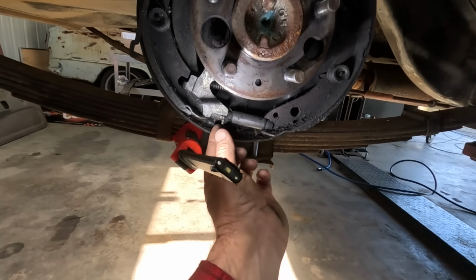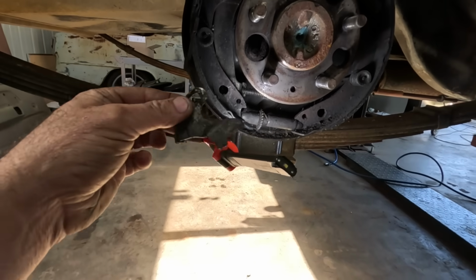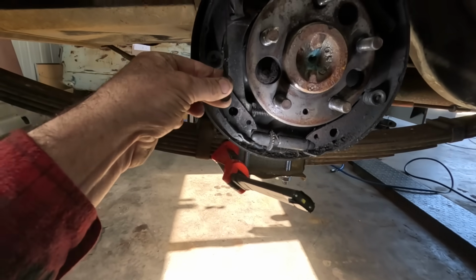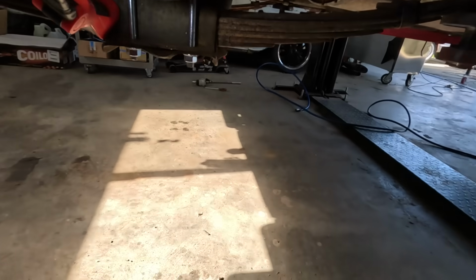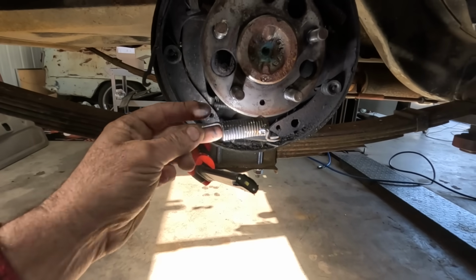So I'm going to back that adjuster right off. As you can see, it's already adjusted right off. Put that guy back in there, connect that guy up, and my completely temporary permanent fix will stay in there.